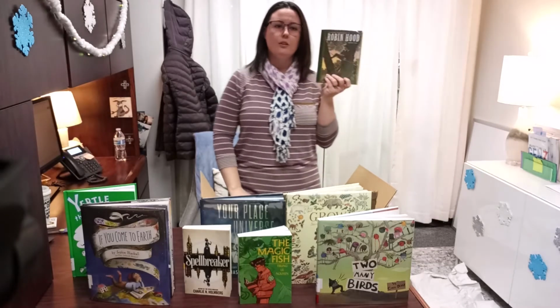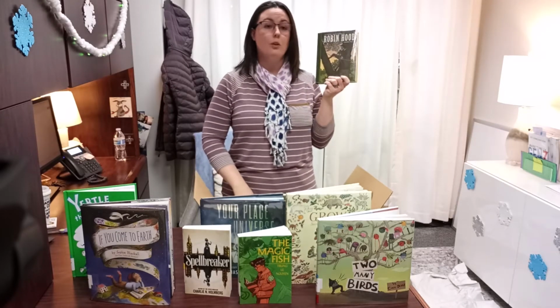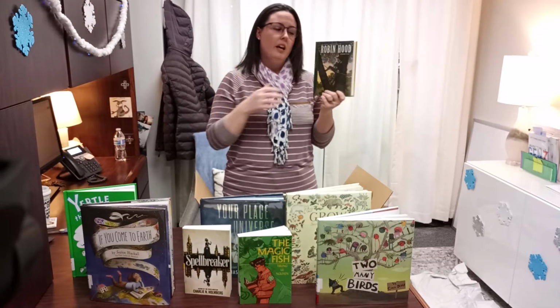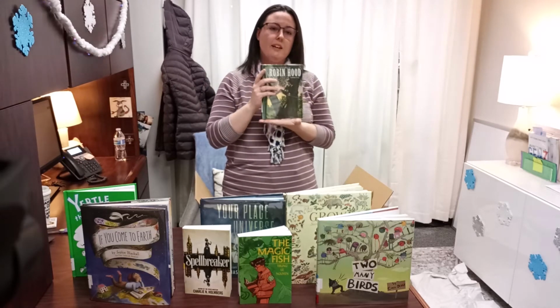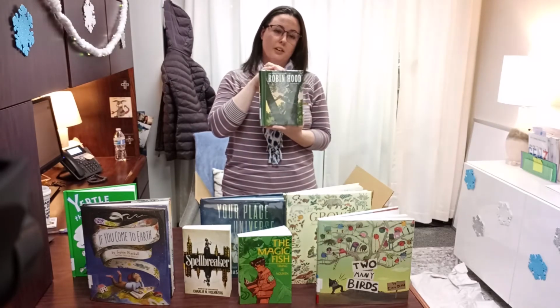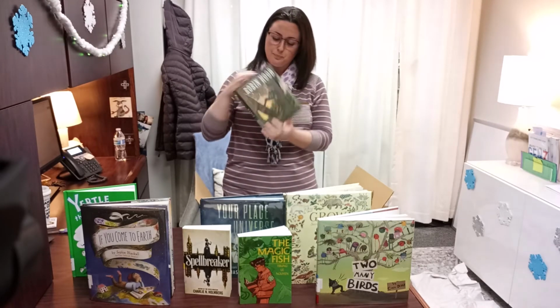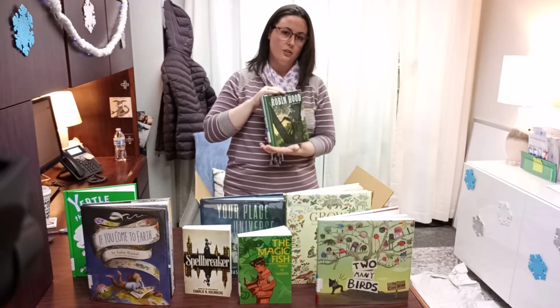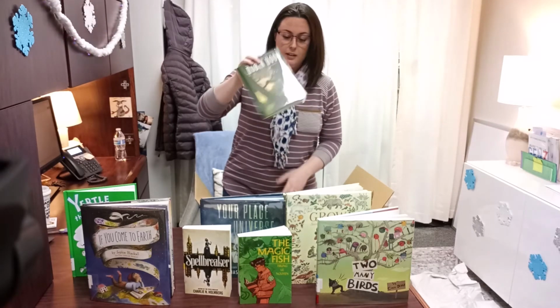So we had an older version of Robin Hood, an older book. I like to call them well-loved. And so to replace that well-loved, timeless classic, we purchased another edition of it. So again, this one does have some illustrations in it, but it's just a reprint of a classic. Always a good one.